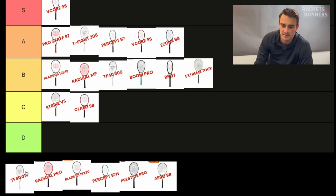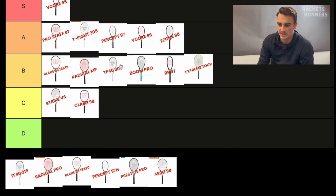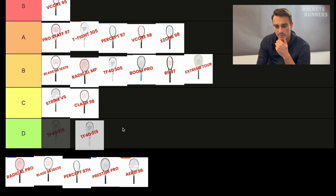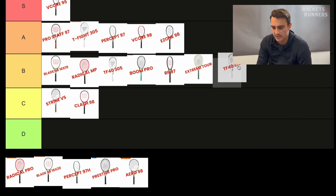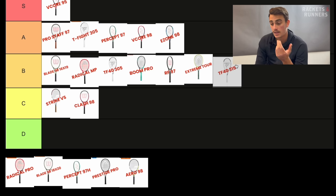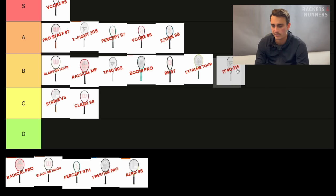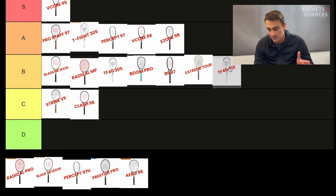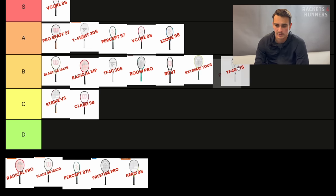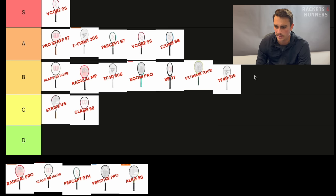Okay, so the TF40 315. Part of my criticism of the 305 was that it's a platform racket and needs weight to perform, which the 315 basically is. I still think, weirdly, the swing weight is too low. They could just have nailed the target swing weight instead of basically making it so you need to customize it. Same thing applies here. Great feel, super clean. I would rather go for the 305, actually, because I like customizing up to a certain spec. I'm just going to go B tier. Not much more to say about that.